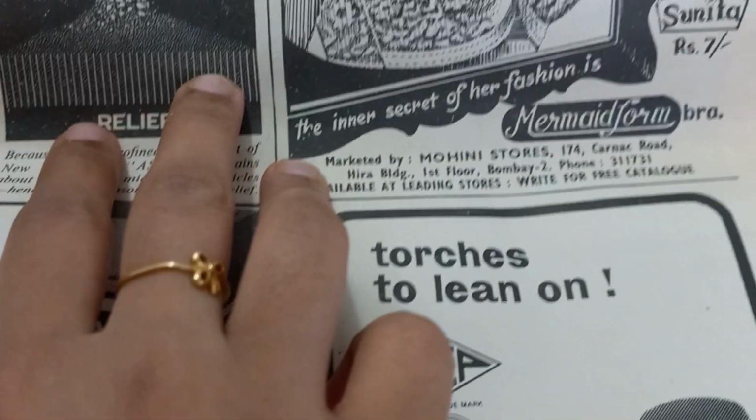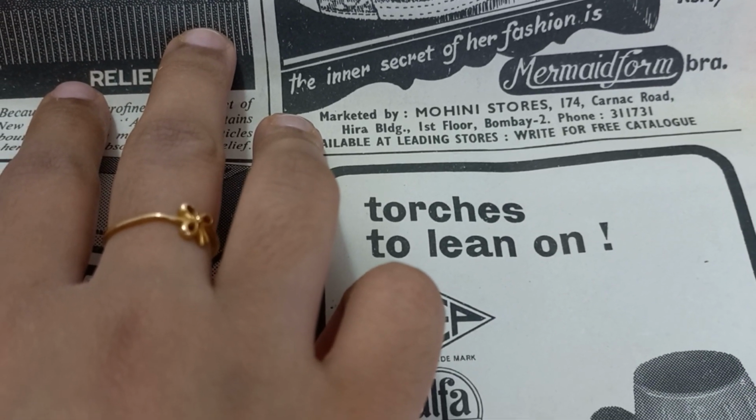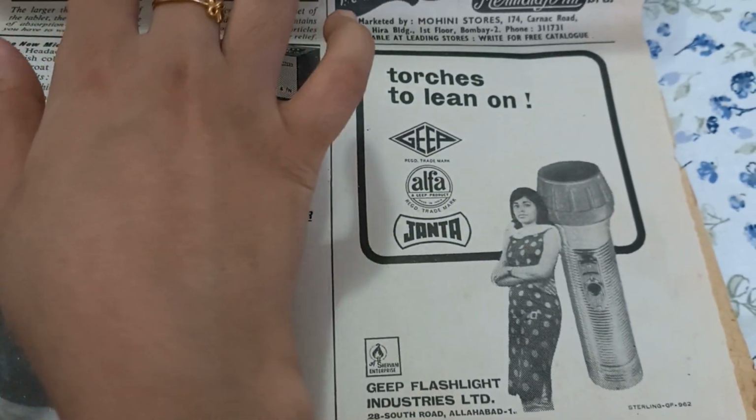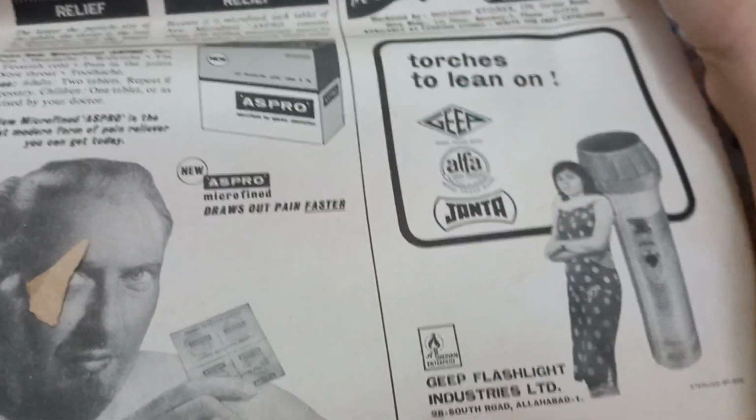Mermaid Foam, this name is quite familiar. I think there's a brand that still exists called Maiden Foam. I'm not sure if they're part of the same company. Of course, torches were a huge thing. Nowadays, not everybody has individual torches because most of our mobile phones have torches. But it's interesting to see an entire ad for a torch. This is probably not something we see very often.